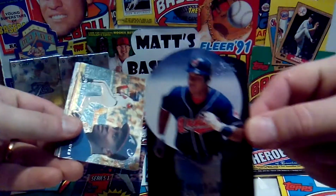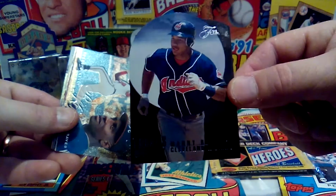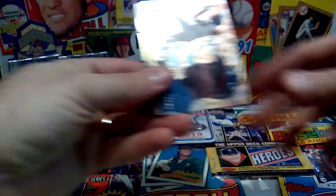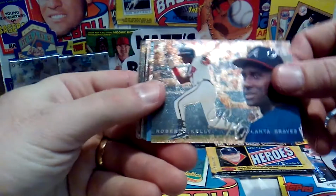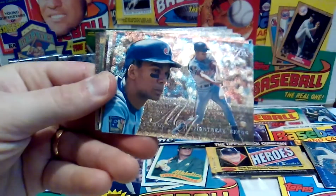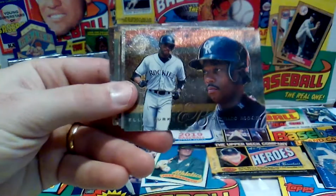Today's Spotlight. A little bit of die cut action there on the spotlight on Manny Ramirez before he took steroids himself and got ginormous with the Red Sox. There he is with the Indians. And we've got a Roberto Kelly with the Braves. He's a coach for the Giants now. Moises Alou, big whiner Moises Alou. Mentioned it before in other videos about the whole Steve Bartman incident.